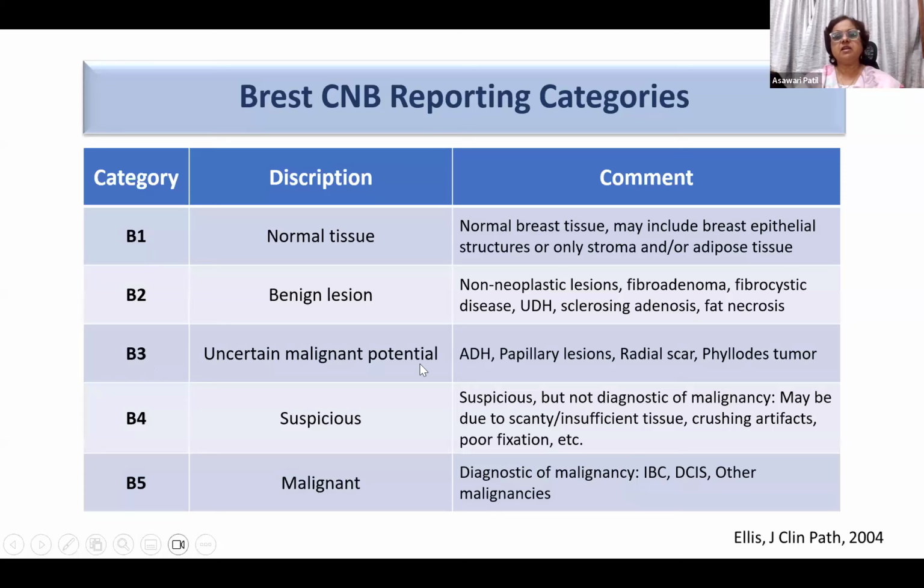B3 is uncertain malignant potential, especially when we are looking at papillary lesions or atypical ductal hyperplasia or radial scar. Even phyllodes tumor, we may not know whether it is malignant versus borderline or benign. B4 is suspicious for malignancy, but is not diagnostic. And this can be due to many reasons. It could be because of poor fixation or scanty tumor tissue, or could be some artifacts.